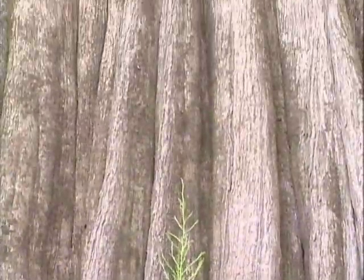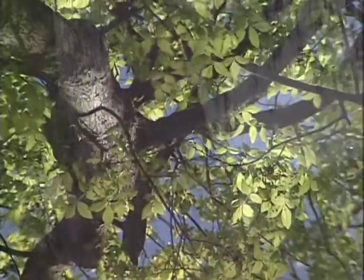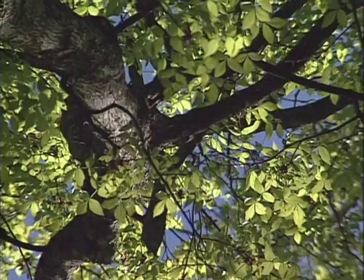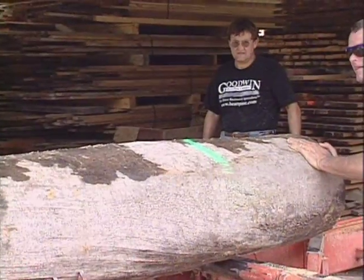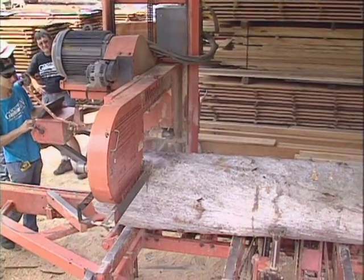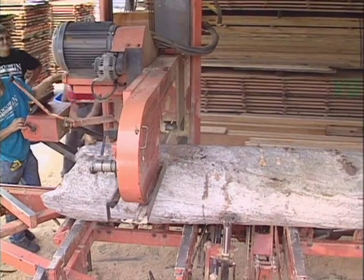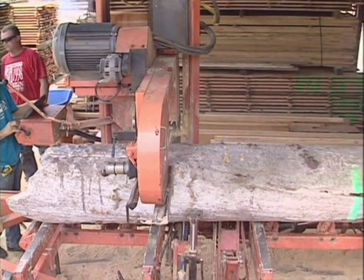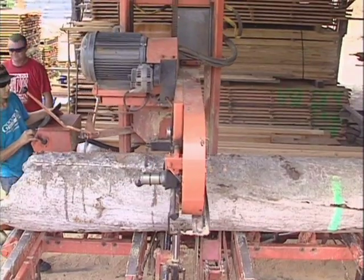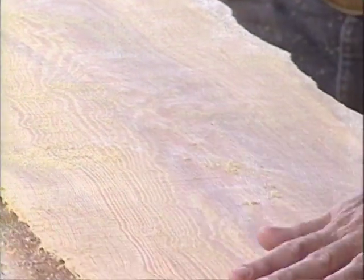Perhaps nothing is as magnificent as the beauty of a majestic tree, or the treasure that lies deep within. No one has greater reverence for nature's beauty than George Goodwin and his crew here at Goodwin Heart Pine. At the core of their business, they bring to life the rare and highly sought-after longleaf heart pine.